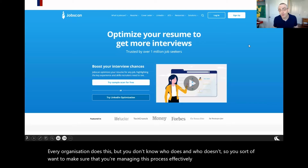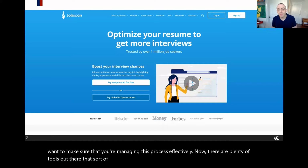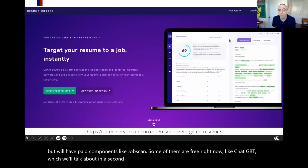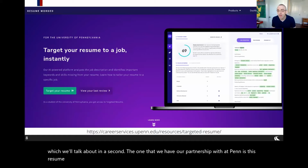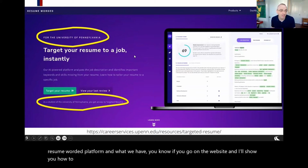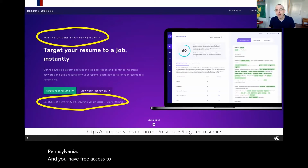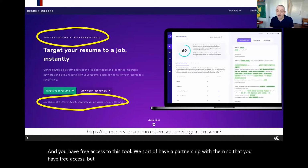Now, there are plenty of tools out there that say that they'll help you with this, right? Some of them are free, but will have paid components, like JobScan. Some of them are free right now, like ChatGPT, which we'll talk about in a second. The one that we have our partnership with at Penn is this Resume Worded platform. And if you go on the website, and I'll show you how to get there in a second, you'll see that it's for the University of Pennsylvania, and you have free access to this tool. We have a partnership with them so that you have free access, but you don't have complete free access to all aspects of this tool, right?